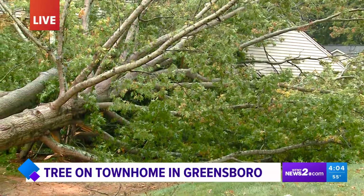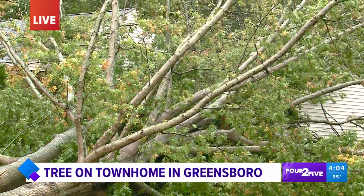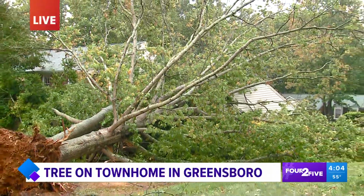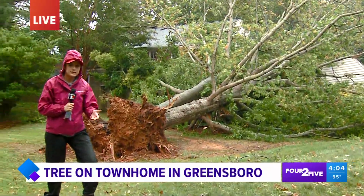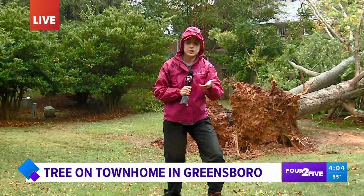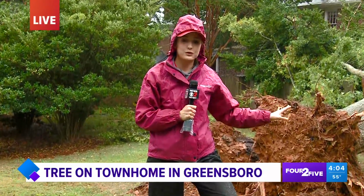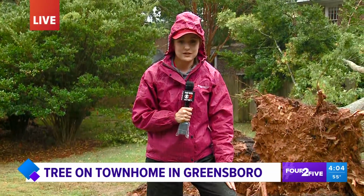This did land on a townhome unit. We're told by a neighbor that someone lives there, but luckily no one was inside at the time, so that's the good news. Now, Greensboro Fire Department did say there is significant roof damage to that unit, so whoever lives there, unfortunately, is not going to be coming home to something they would want to see. But luckily, like I said, no one injured at this point, and neighbors told me that they really hope that's the way this stays, that damage like this is few and far between, but the most important thing is that people continue to stay safe.